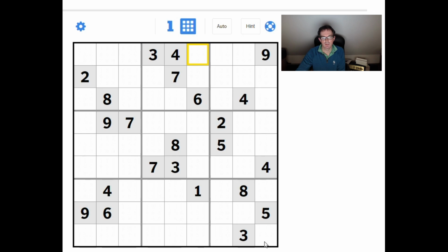So let's have a look at the interaction of this central 3x3 block on row 4 of this puzzle. See if you can spot something interesting. And the key numbers here are the 8 and the 3. So the 8 and 3 obviously have a profound effect on these 3 squares in row 4. We can't have a 3 or an 8 in any of these positions. But look there, we've also got a 3 and an 8 affecting this square.